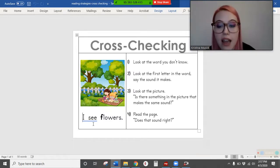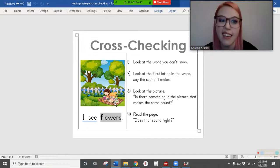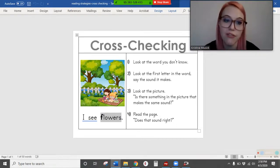It says, I see, well, I don't know that word. So we're going to use the picture to help us figure it out. So if we look at this word, it starts with an F. And F says F. So we need to look in the picture for something that makes the F sound. I see some kids. K, k, k. Kids says K. That can't be it. I see them reading books. B, b, books. That doesn't make the F sound. And I see trees. T, t. That doesn't make the F sound.